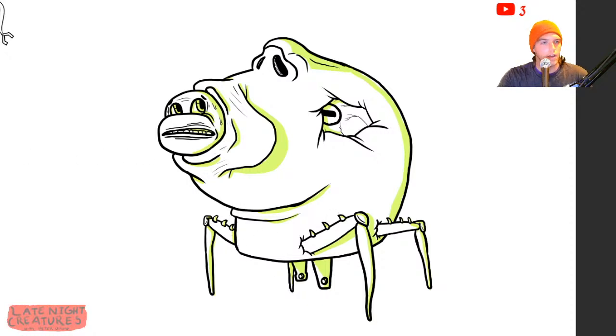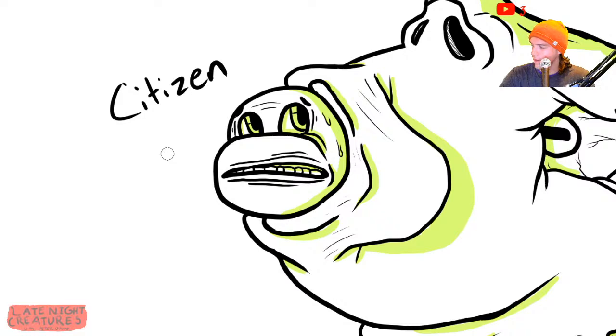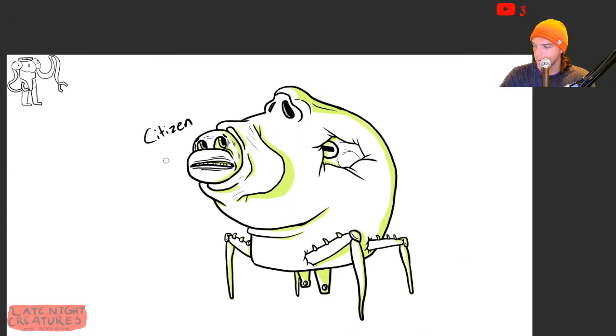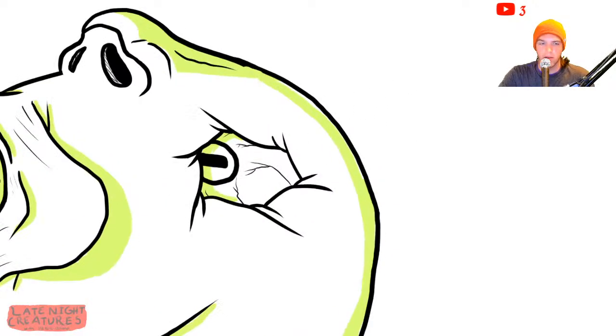There we go. Shaded. So before we end out here, because I only got a couple minutes left, we'll put in, this is, wrong glare. This is Citizen. Is that how you spell citizen? Can someone check that for me? Make sure that I spelled that right so I don't look stupid. And we'll call this guy, I'm going to edit this, fix that shading real quick. I think we're going to call this guy Paul.